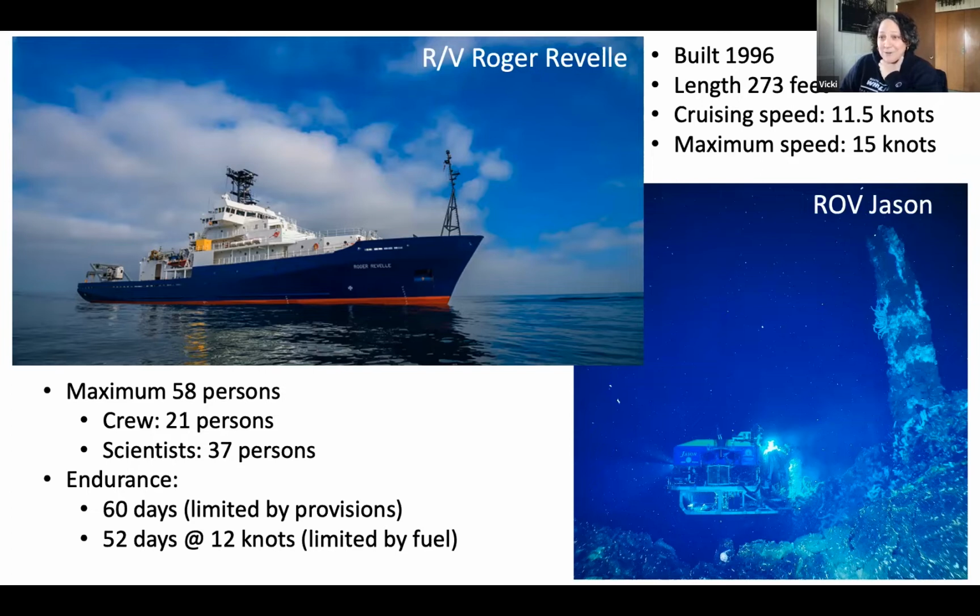There's currently a cruise out there on the Roger Revelle, which is operated by Scripps Institution of Oceanography in California. On this cruise right now is the ROV Jason, which you can see in the bottom right picture, which is a robot on a wire that goes down to the bottom of the ocean and collects samples and video and all kinds of data, and brings it back up to the surface.